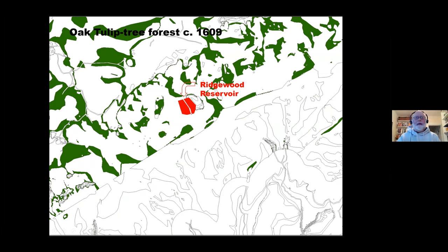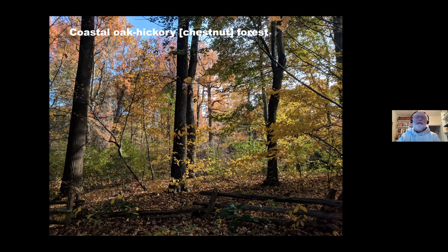And it might have looked something like this, except that the trees would have been much, much bigger. And the understory probably would have been more open because the Native Americans would light fires to try and keep it open. And a part of the project is actually trying to model that sense of fire.